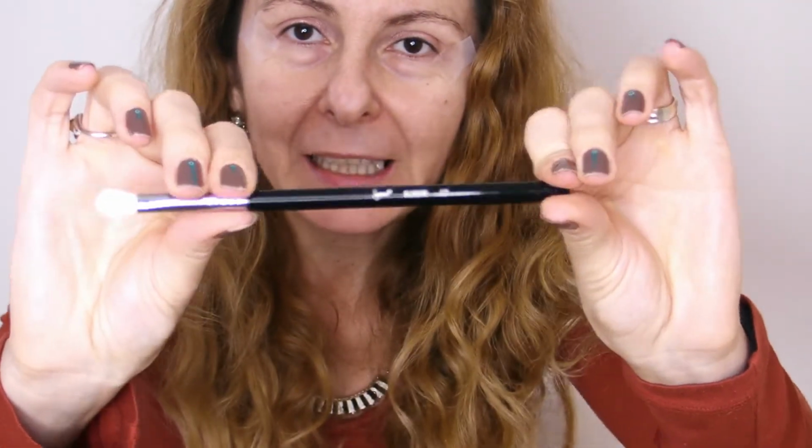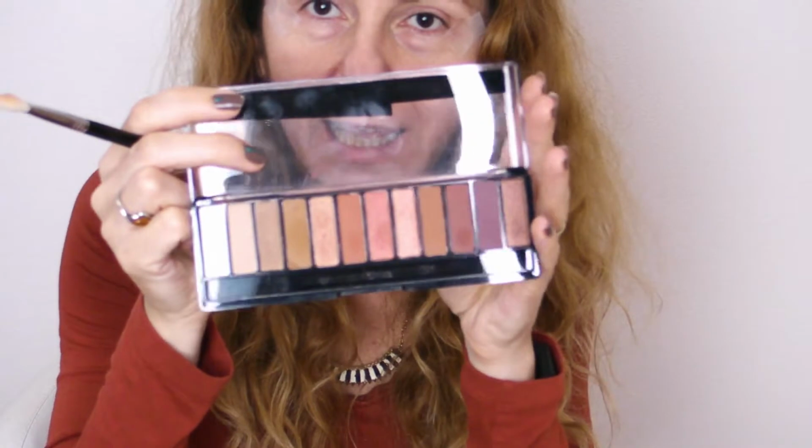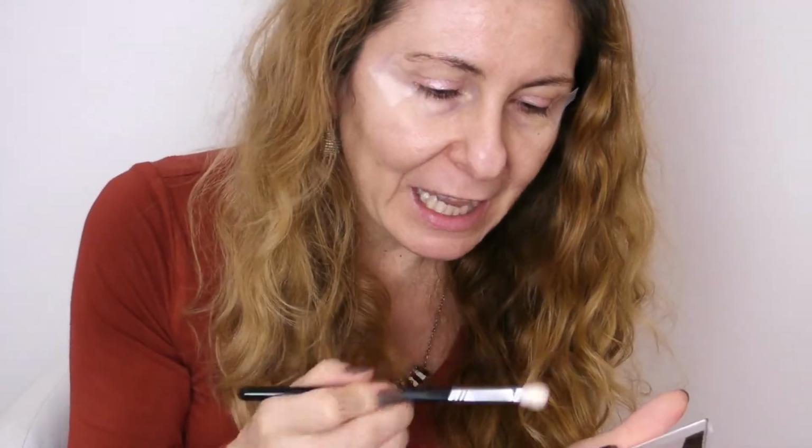Let me move the camera a bit because as I'm looking down at the mirror, I've noticed that sometimes the face is going out of the frame. Okay, that's not bad. And guys, this is not a coincidence. I'm using the Sigma E25 brush, which I used last year when I did a one brush shadow tutorial, and I remember that I used this eyeshadow palette and this one single brush. Of course, we are not going to do that in this video, but I thought it would be fun to bring back this brush while I'm using shadows from this Spice Edition palette.